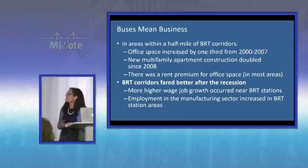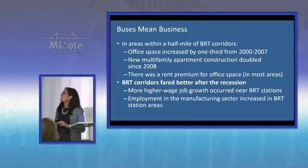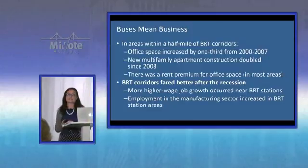It is really important to look at the quality of BRT and to talk with the developers about what they're looking at, because it's the permanence of the investment that gets people excited about it. That's those dedicated lanes, that's really good stations, the sort of quality that comes with light rail. And here are some of the interesting stats. Office space increased by a third in the systems they looked at.